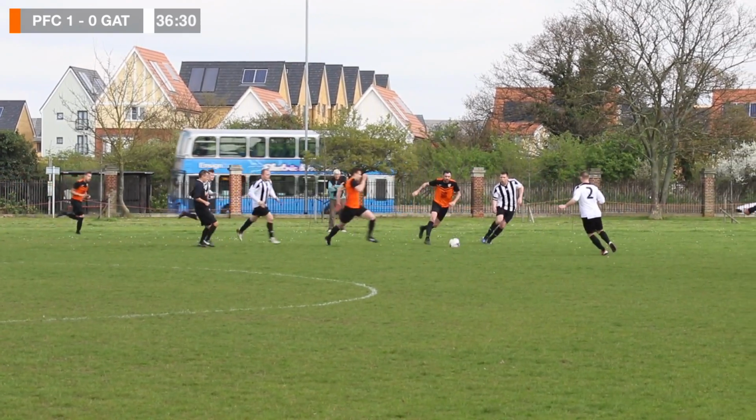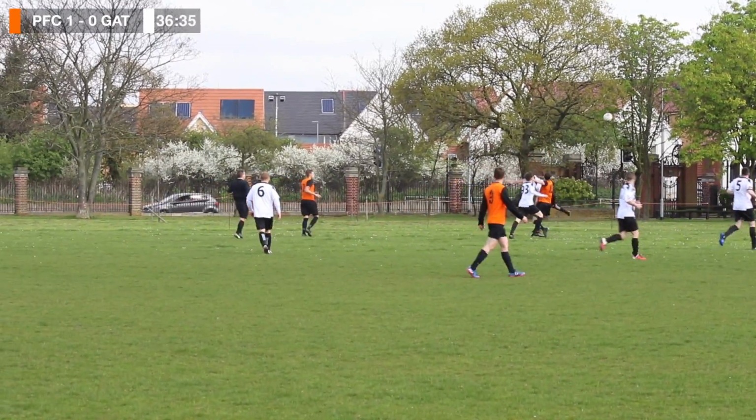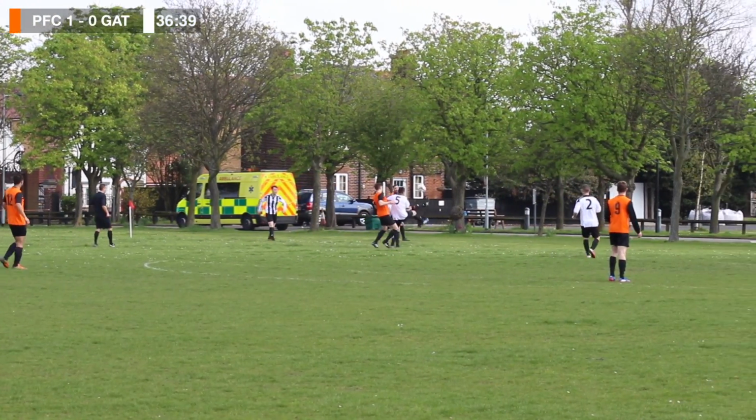Like a bus on a Sunday. Not seen one of them before, as Elliot takes over from Nick here. Goes forward, but number 15 beats him to it. And as you can see, on that far side, the ambulance has only just left. I don't know what they've been doing with Kieran in there, but either way, the ball is clear.